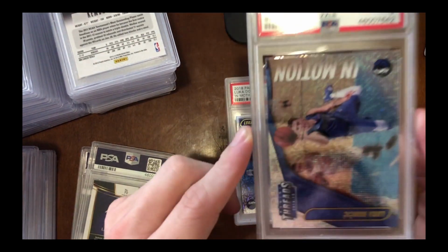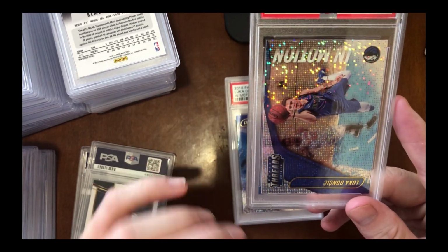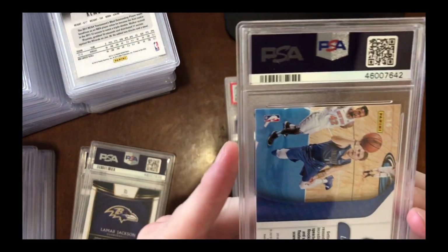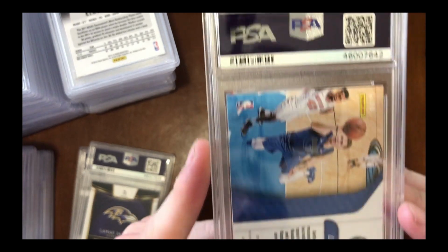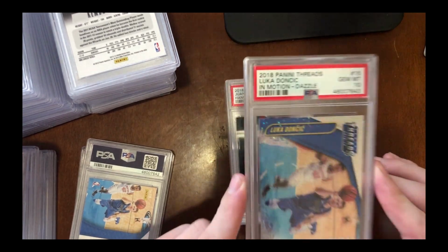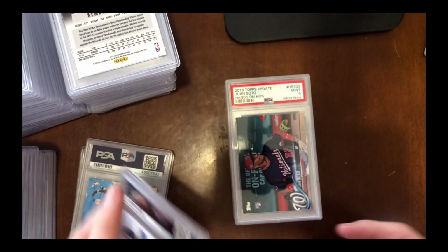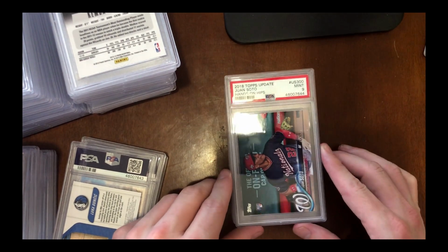Then we have the Dazzle. So we have a Dazzle 9. You all saw I did buy another raw one of these that I'm also going to send in to get graded as well. So this one has a little bit of corner wear on the back, so that's probably why it came back the grade that it did. But then I have 2 10s. At least I think I have 2 10s. Hopefully it's in here somewhere.